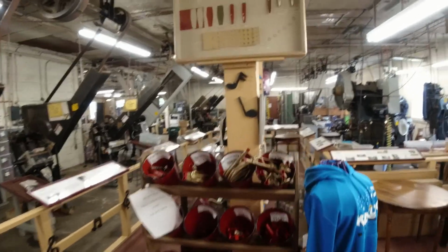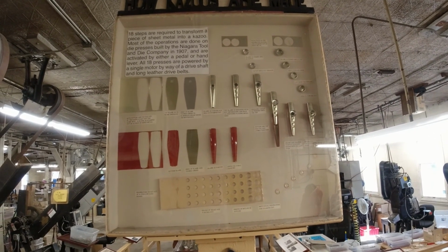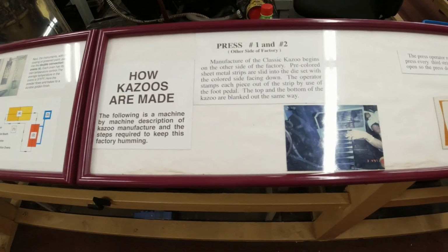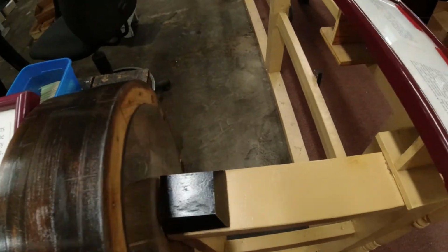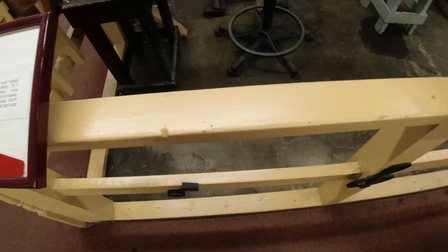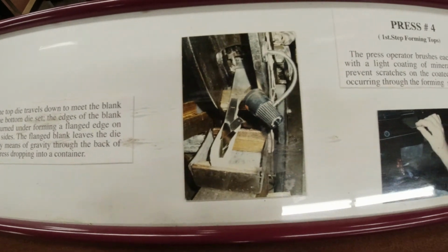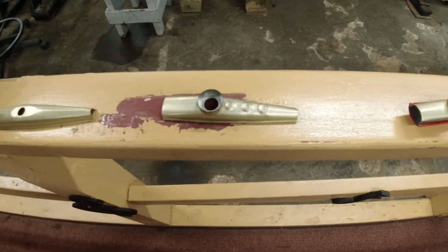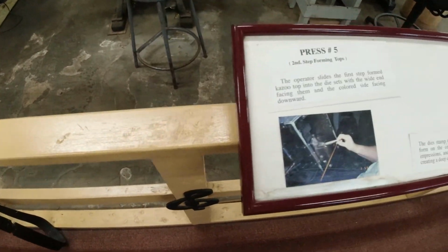We missed out because the factory itself, which is still running from equipment that was built in the early 1900s, is actually operated by persons with disability, and they run it till 3. We were there at 3:15. These are all the original equipment that have been making kazoos since the early 1900s. It's a multi-step process, with each machine having a specific part of the tooling to make the final product.